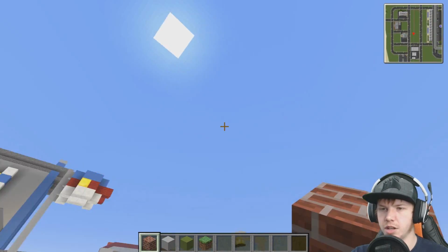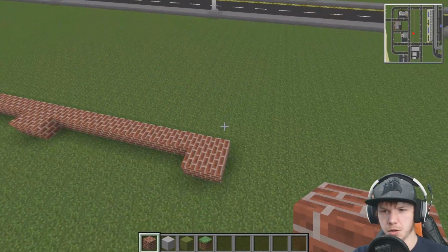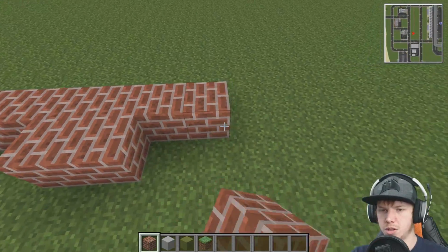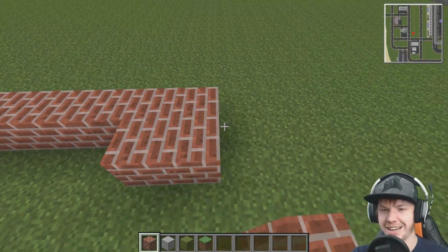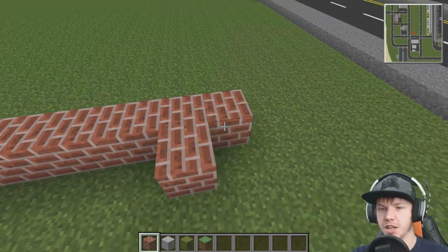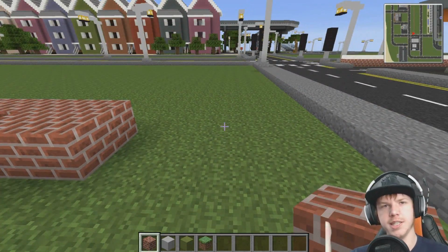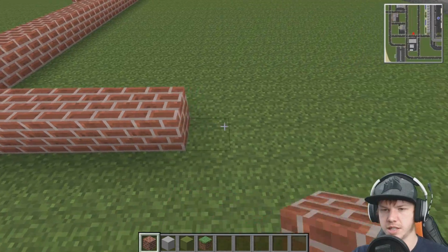Now, do I have enough room for another one? Probably. I think we can do one more. 9 blocks, 9 blocks. I'm looking on the map to see how close I am. 9 blocks. You know what? That's not bad. I don't mind having a little bit of a gap there. It looks almost big enough to have some trees down there, or something like that.